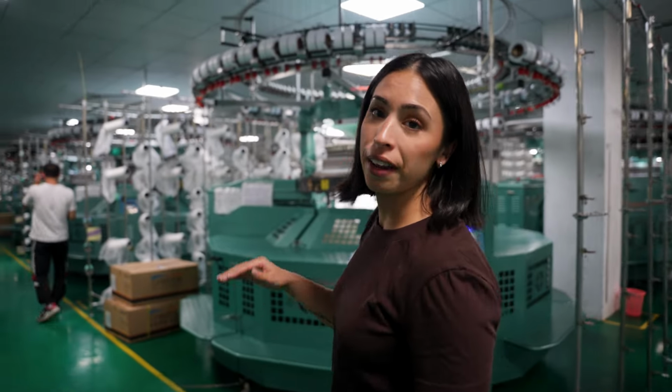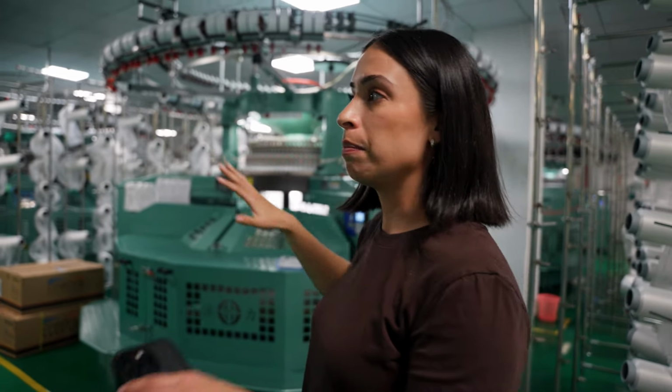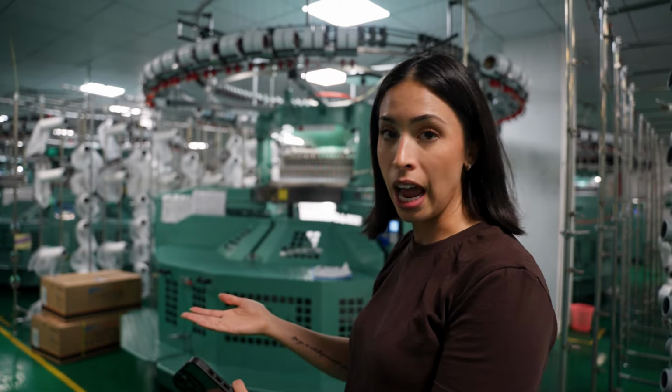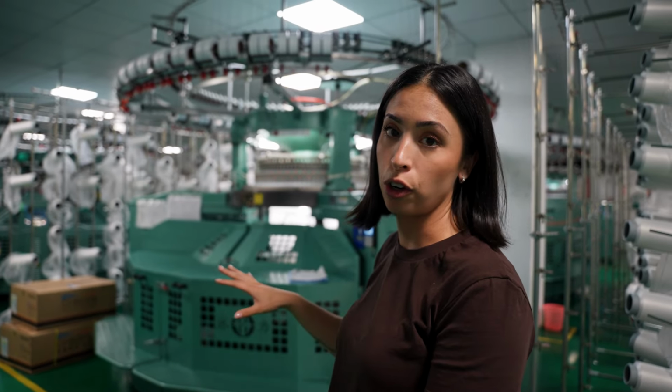So here in this entire building, 8 floors of all machines, different needles, different fringe fabric, and from here they take it back to the dye house where they dye all the colors. So this entire building is just for fringe fabric.